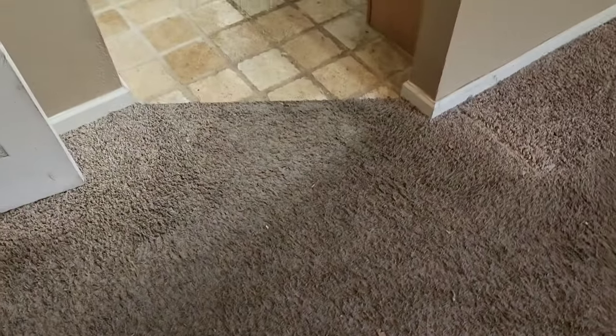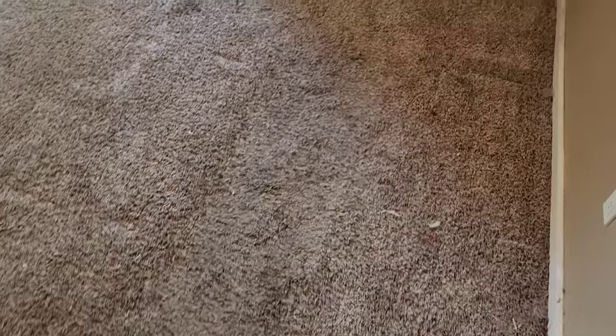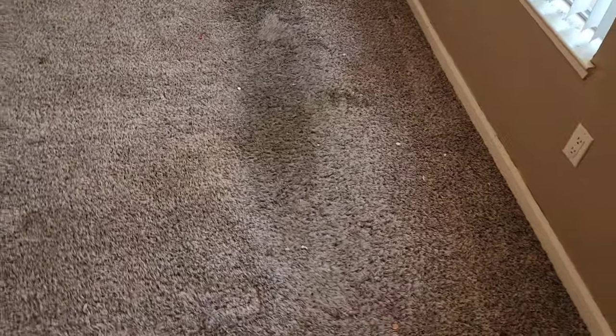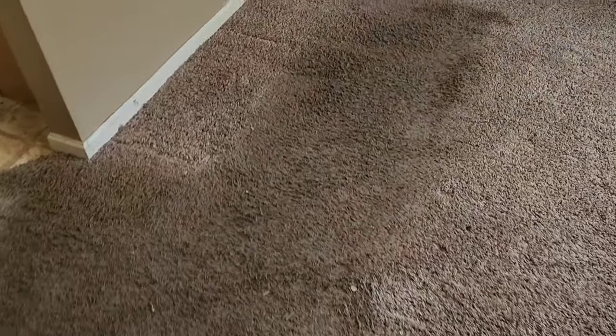I'm going into this with the suggestion of replacement because this is so worn down compared to where a piece of furniture was sitting that you can get it clean, or I know I can get it clean, but these traffic areas where the fibers are beat up and worn out are gonna look the same. It'll just be cleaner and maybe not looking as dark because you're getting the soils out.